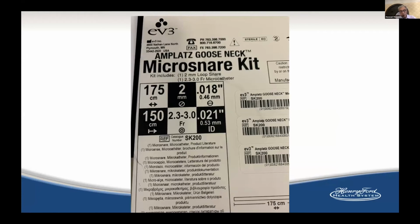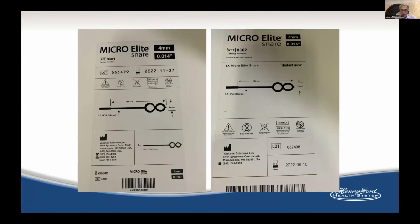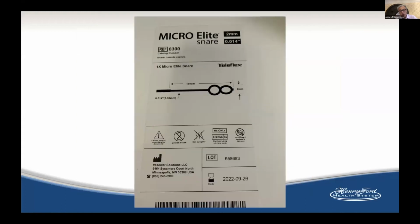If you are in a small side branch, you need a coil that opens up so you can capture. If you put a big coil, it's not going to open enough to capture the trash. And these are the Micro Elite. You can control them proximally. You need to learn how to use those coils, so do it at a tabletop as opposed to doing it in the coronary artery. Don't wait until you have trash in the coronary arteries to learn how to use these.